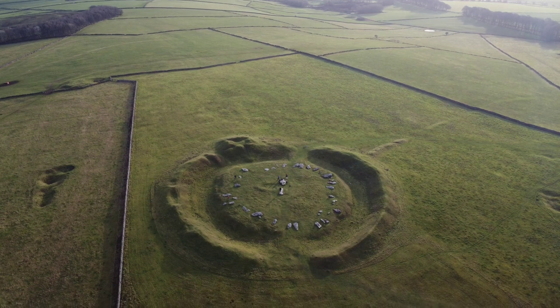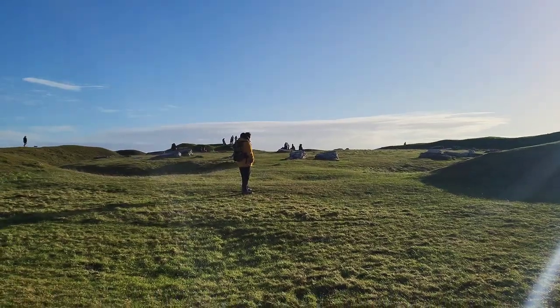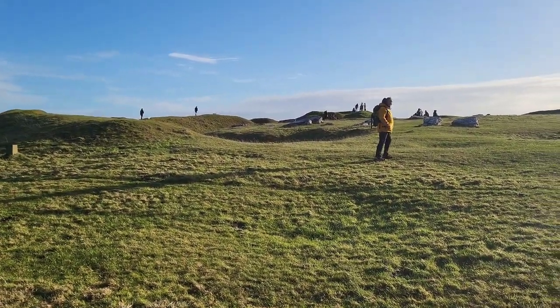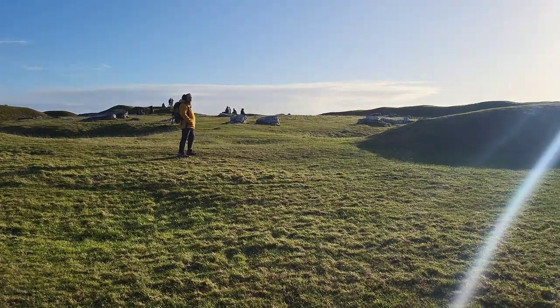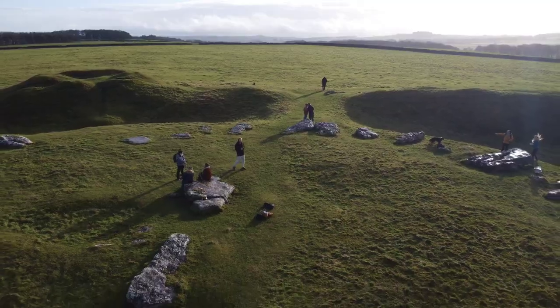The name Arbor is derived from an Anglo-Saxon name which simply means earthwork hill. For a modern description about Arbor, John Barnett has made brilliant work on the Peak District's henges, cairns and circles.